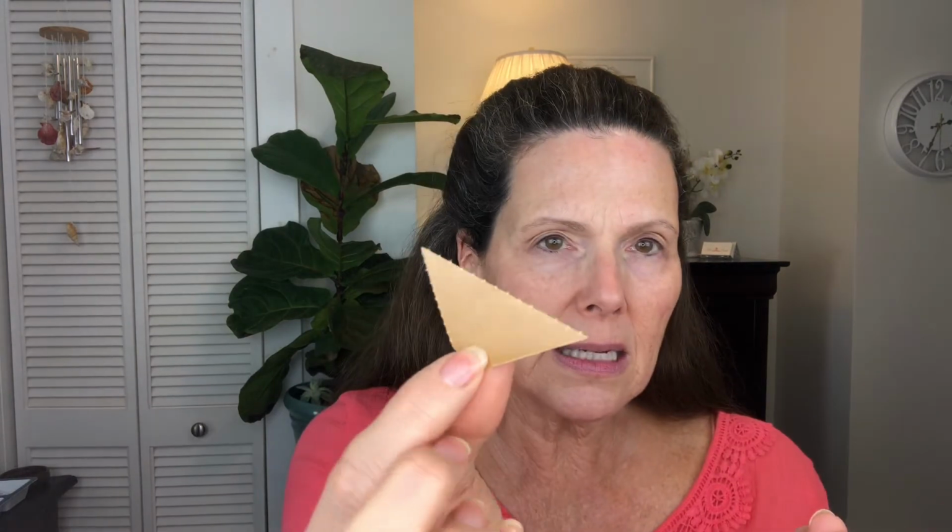Now these patches look like one big sheet. They're really not. They are perforated, so you can tear them apart, and one side is shiny. This is the side that has the glue that will adhere to your skin, and then the other side is like a craft paper kind of thing.